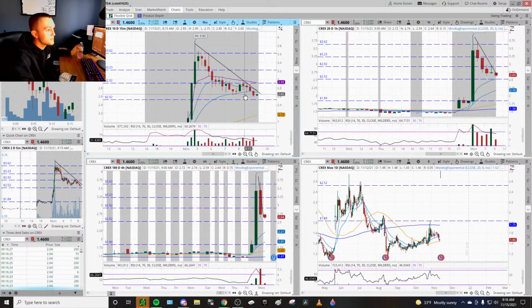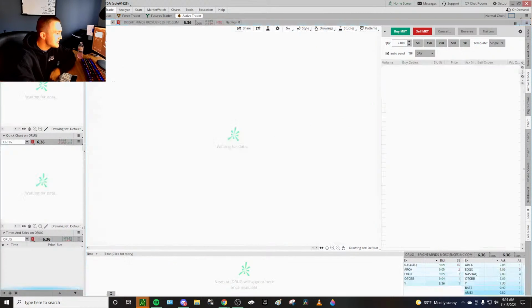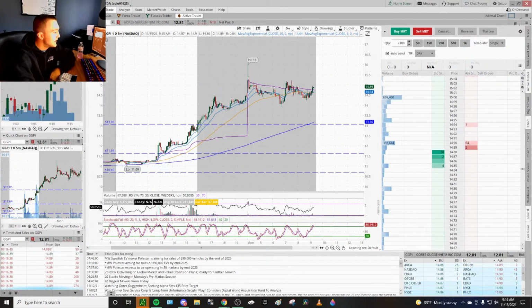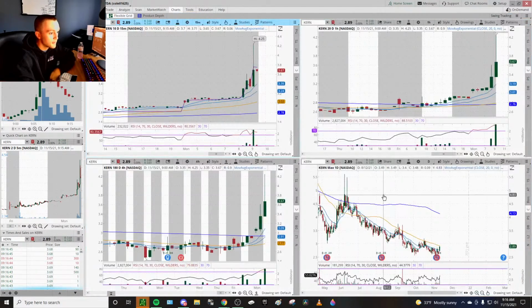I am waiting for a potential bottom from CREX. I like this play the most so far. There's not much else that I'm watching, just because it's not slow, but nothing's ripping to the upside. I mean, KERN is moving, but it's still a little choppy for me to jump in. I need to draw my support and resistance, and I haven't done that yet.